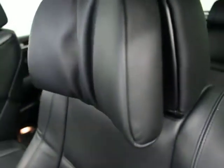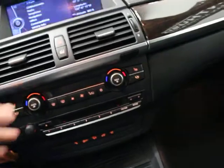The Napa leather I haven't seen in too many X5s. It's usually a sedan thing, but it's really nice. This is also a comfort seat, so you can recognize that by the headrest here for this generation. If you see this extended headrest on a seat, you've got a comfort seat, and there's a big difference between that and a standard seat. So we're big fans of the comfort seats. As a matter of fact, we're not buying 5 Series without them anymore.